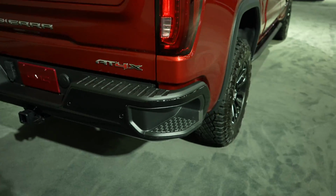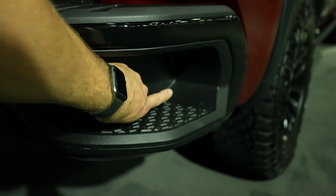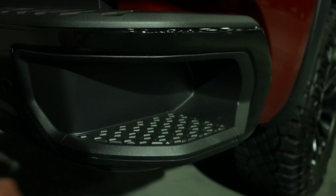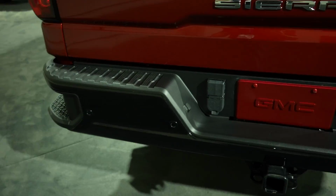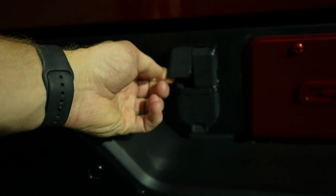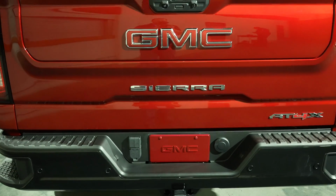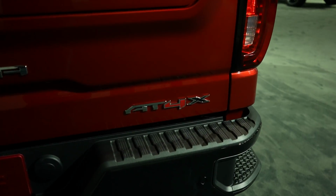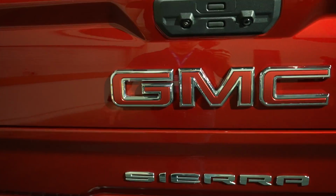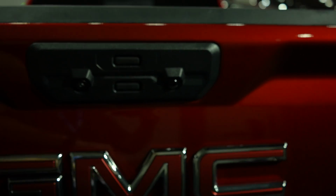Black rear bumper with big second generation tailgate steps, and I believe your blind spot monitor is actually located right in there as well. Parking sensors integrated into the bottom portion of the bumper, 7-pin, and then your trailer camera system. You got your GMC Sierra badge in the middle, and then your AT4X badge on the passenger side. Backup camera is going to be right here. LED puddle lamp is right there.